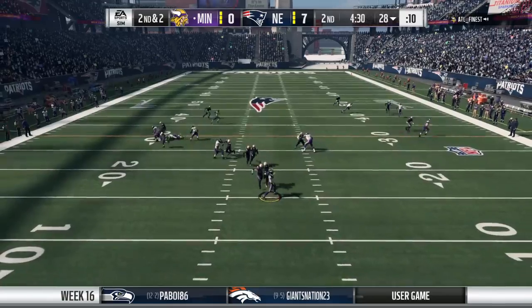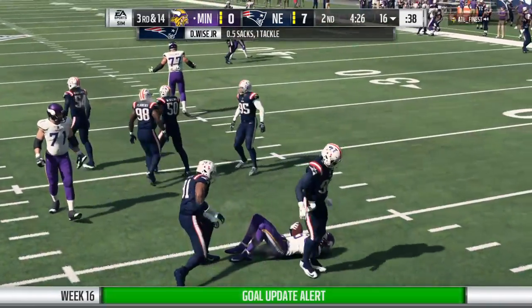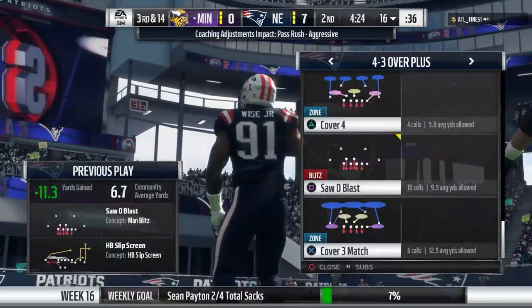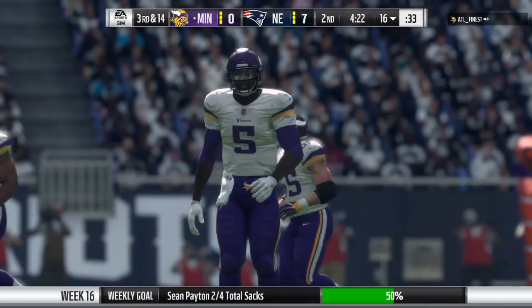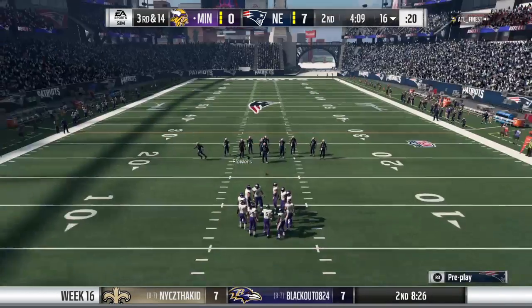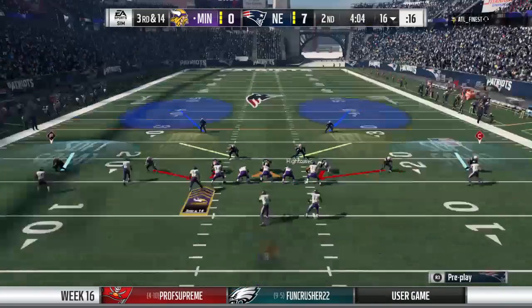Second down, Bridgewater. The Pats are going to get there. Down he goes. Dietrich Wise Jr. in there to get him for what will be a loss of 13 yards. 3rd and long now after the sack, and we'll see if Bridgewater has a response.